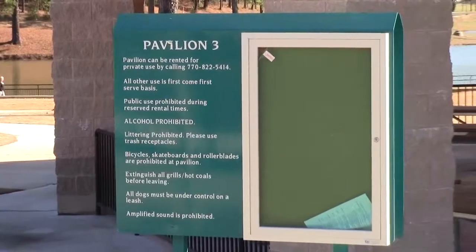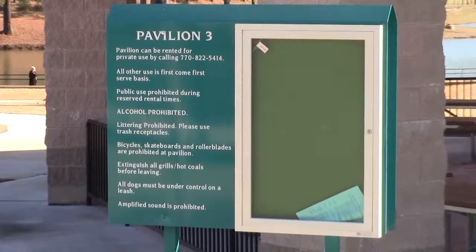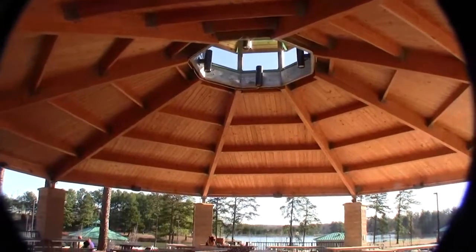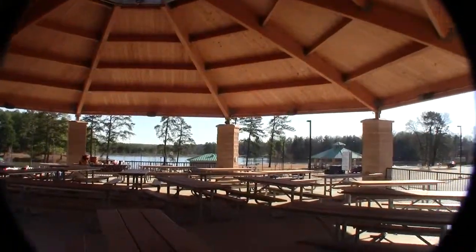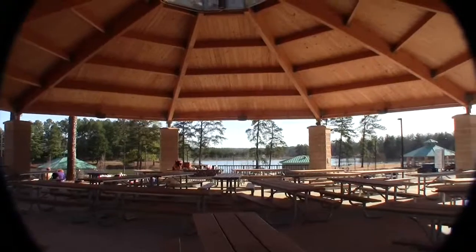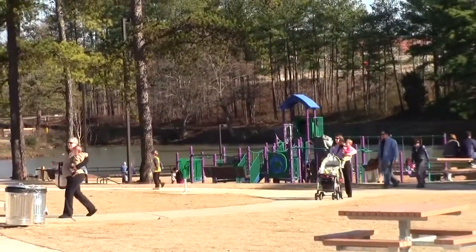This is pavilion number 3 that can be rented for private use. These are all the rules pertaining to the pavilion. Here's the third pavilion sitting up here on the hill. It's very nice, and you can see the lake in the distance there. I guess this will be really good for people on picnics. Down here in the distance is the play area for the kids.